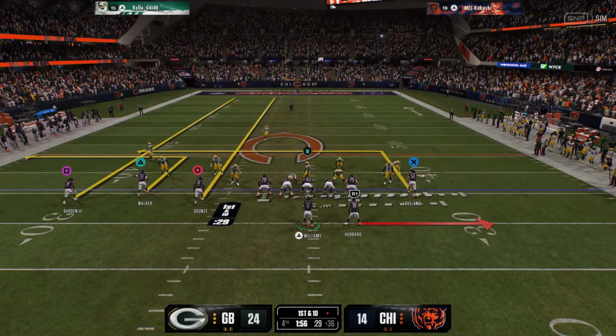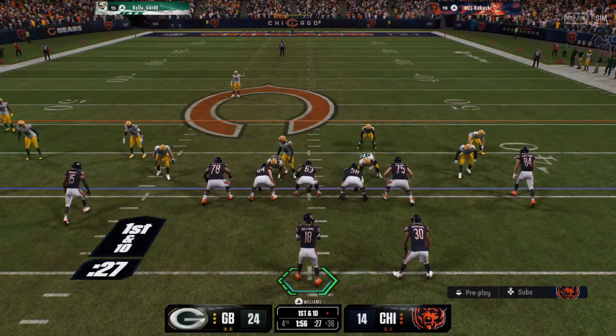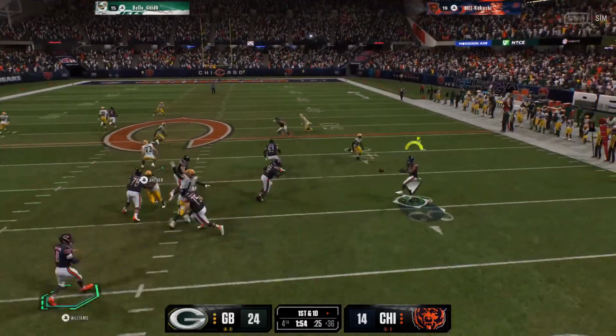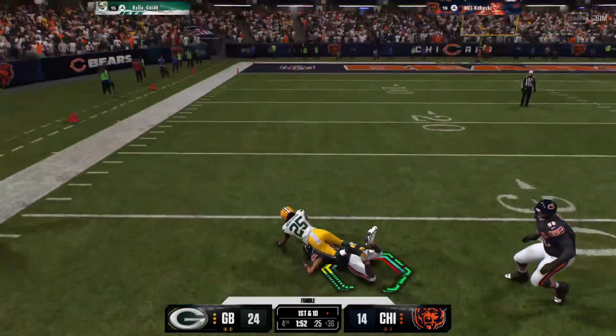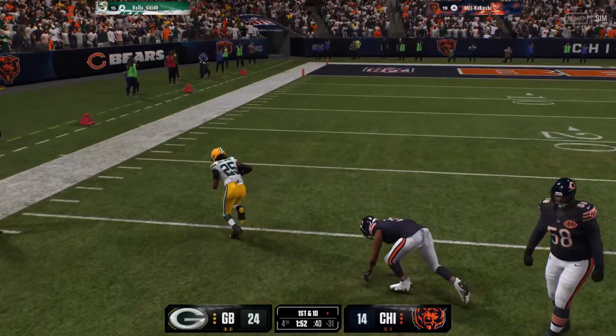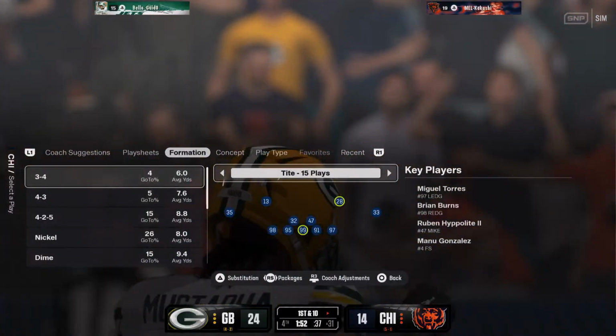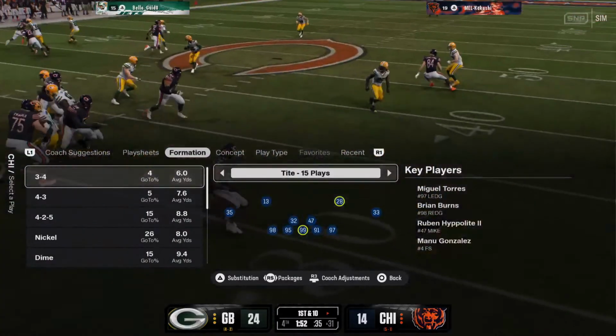They've got all 3 timeouts left, but need to score quick. It's 1st and 10. They'll drop to throw. Oh, he doesn't put it away, and the ball's out. And it will be another turnover as this defense does it again.